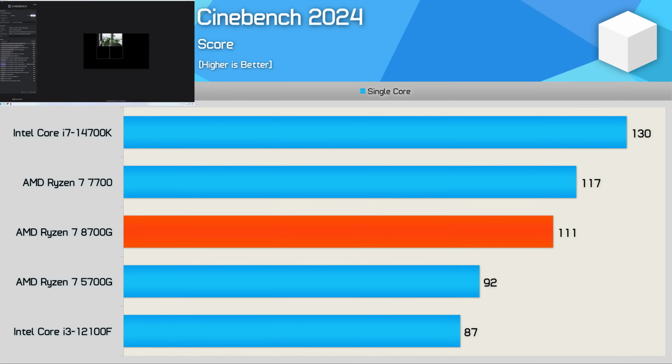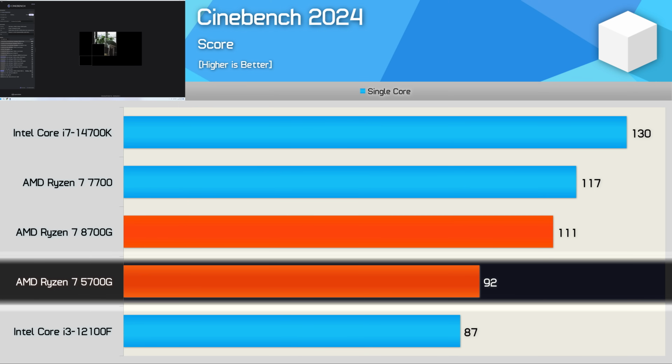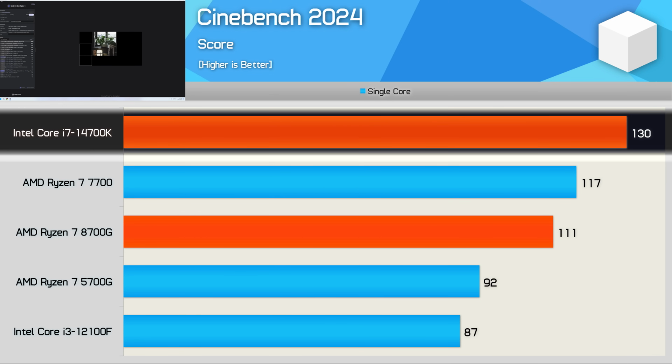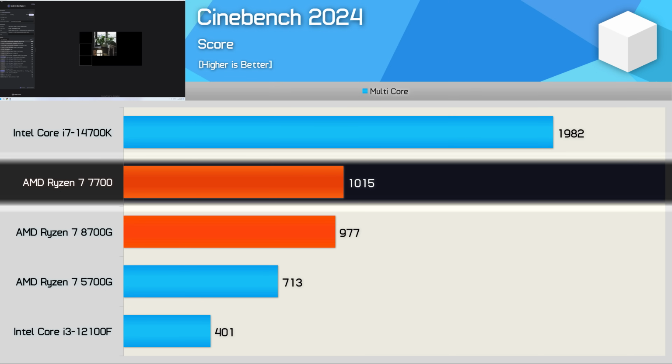We'll start with some basic application benchmarks, and first up is Cinebench with the single core test. Here the 8700G scores 111 points, making it 21% faster than the 5700G and just 5% slower than the 7700, though it was 15% slower than the 14700K. Then when measuring multi-core performance, we find that the 8700G is comparable to that of the 7700, which makes sense. They're both 8-core 16-thread Zen 4 processors, and stuff like cache capacity and memory performance only plays a very small role for this test.